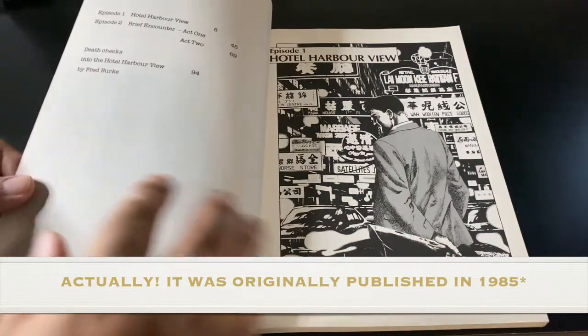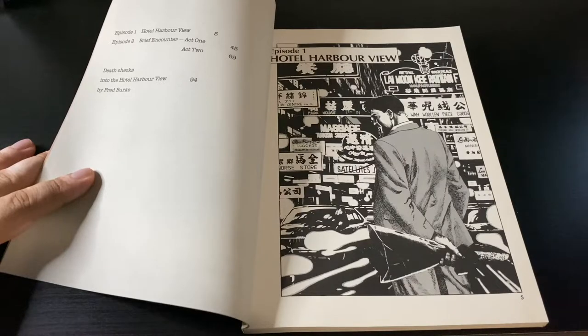So what is this story about? Hotel Harbour View is essentially the first story in this two-episode series, or graphic novel, if you will. This is a deeply rooted manga in noir detective mystery storylines. You only have two stories, one being longer than the other, as you can see here. And this only clocks in at barely 70 pages, so it's a fairly quick read.